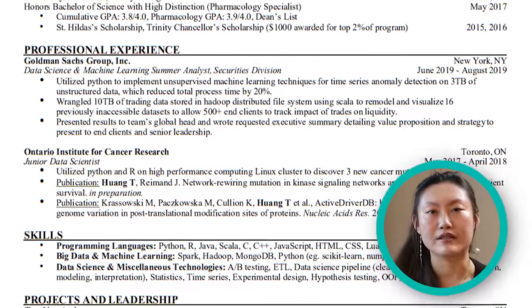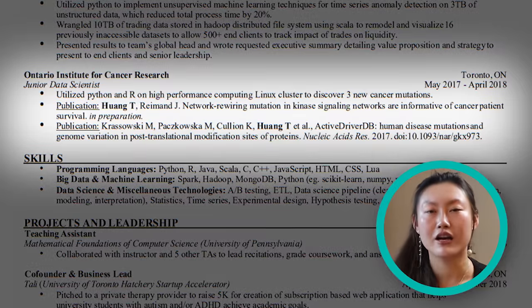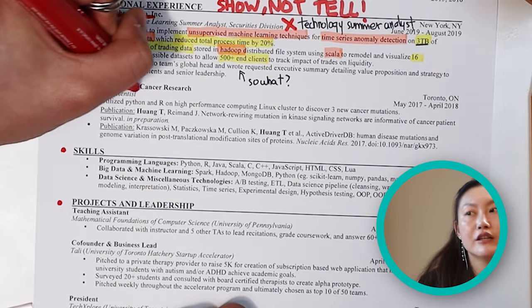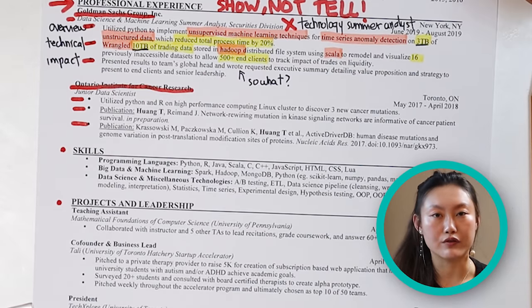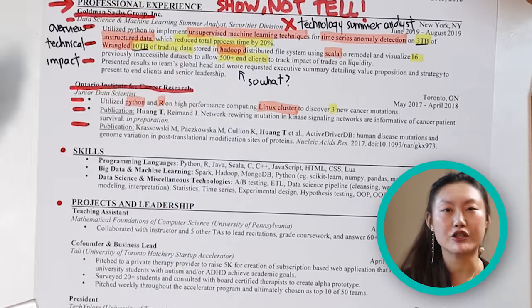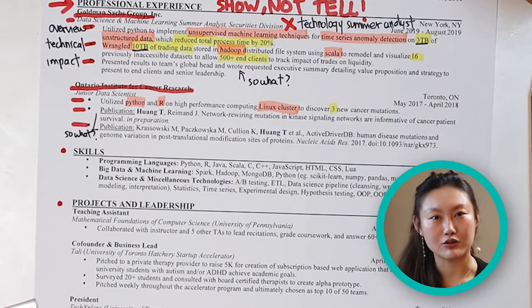The other work experience I have here is a research position at the Ontario Institute for Cancer Research. This was in bioinformatics and was my first job out of my undergraduate. I didn't go into as much detail here compared to the Goldman Sachs internship, and simply put the first line as the high-level overview and combined that with the technical stuff of Python, R, and Linux. The impact here was the two publications, which is how accomplishments are measured in academia: how many publications and what journals you got published in.